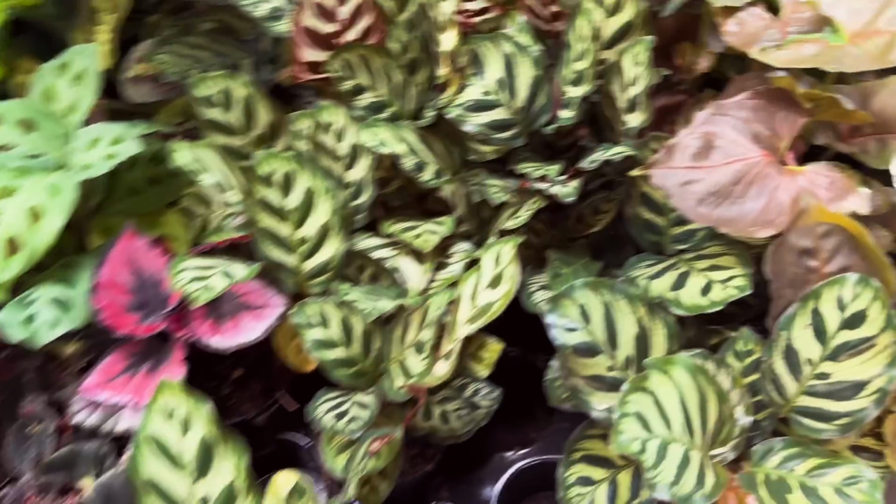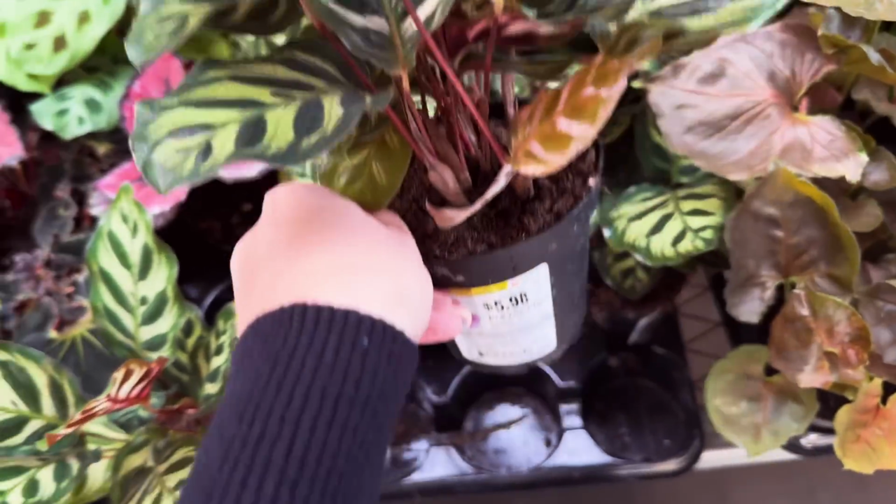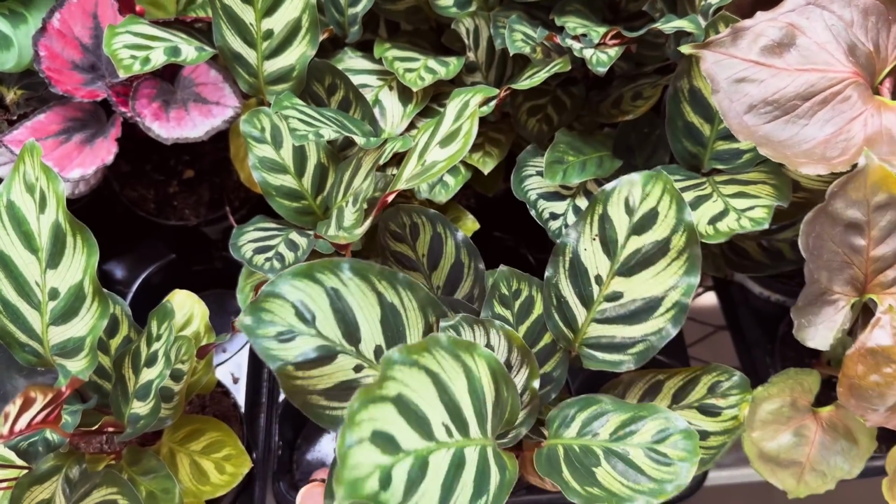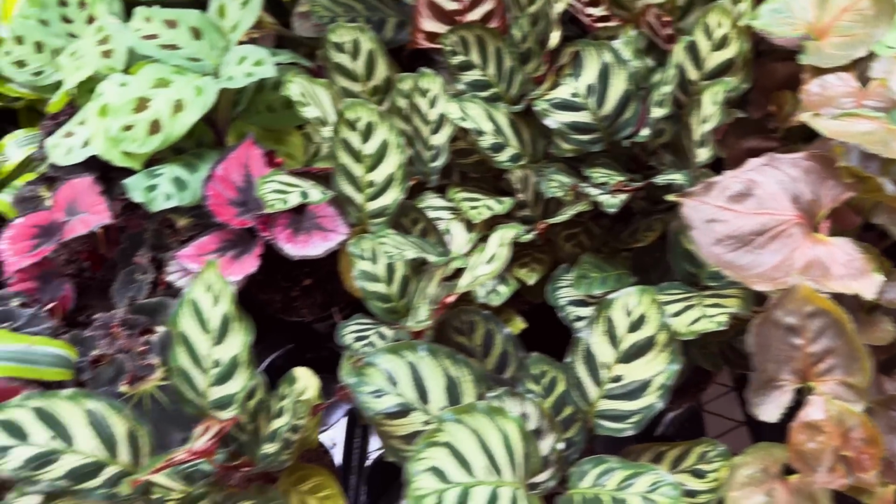So, Calathea makoyana, the peacock. These are one of my favorites. These are really cute. Only $6? That's pretty good. That is good. Let's go down this way.